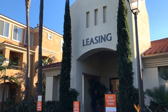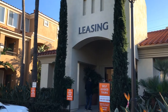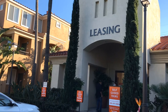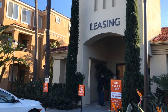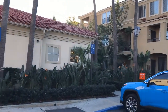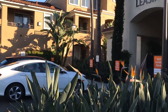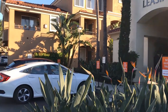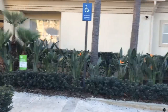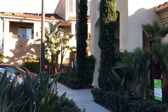All right, so here we are at the leasing office for this apartment complex. We do have a little bit of a wait time, so we're doing all the initial checkups before we can get in. And I'm finding out talking through the face mask is not as easy as I thought it would be. Anyways, once we get the clearance to go in, we will go in and take a look.